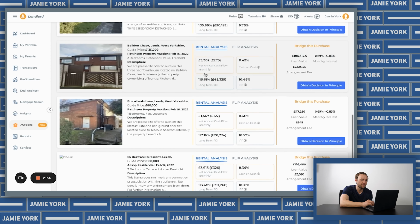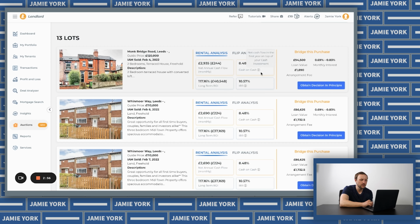113.48, 115.61. And then it's got the cash on cash return, which is how much money is invested. Okay, which is pretty good. This is on the first year. And then you've got the internal rate of return as well. So these are estimations, but it gives you a really quick snapshot.